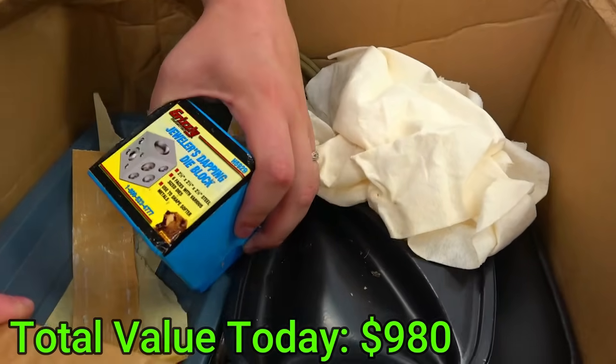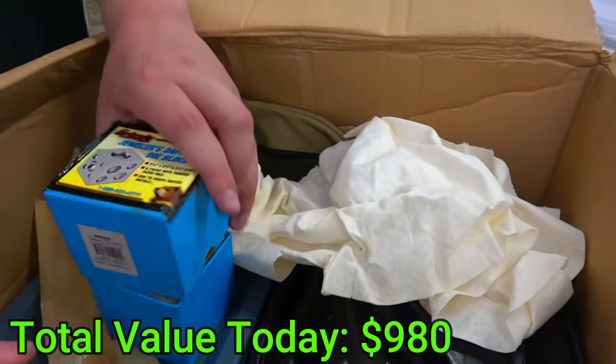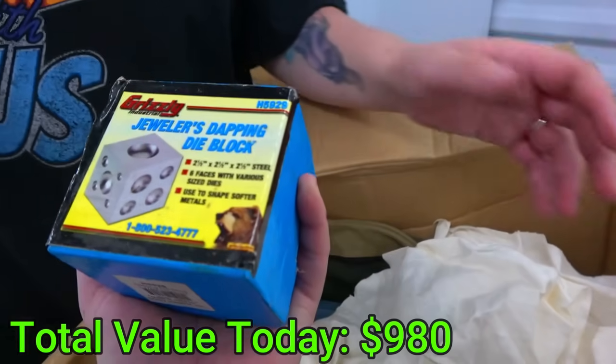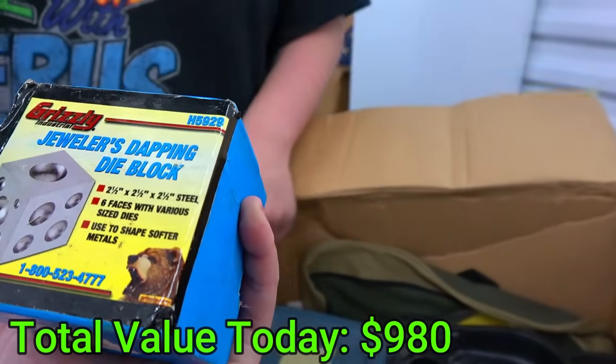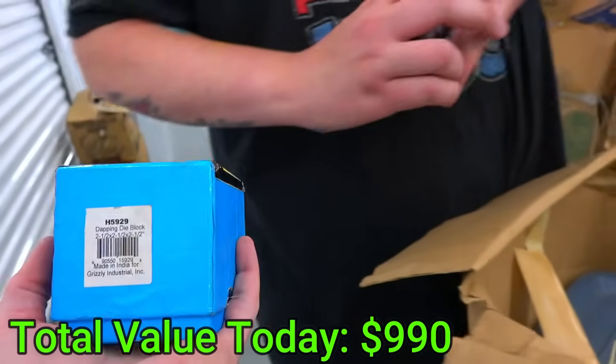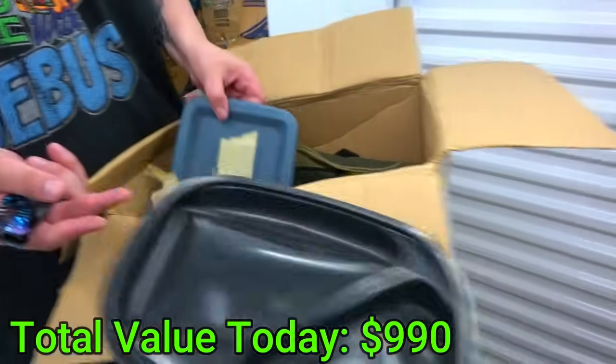What is that? Jeweler's dapping die block. It's heavy. Yeah, see it. Feel it. Here you go. You can have it now. Steel, six faces with various sized dies. So I don't know, maybe it's like to punch the metal. Huh, maybe. Here's the best thing yet.